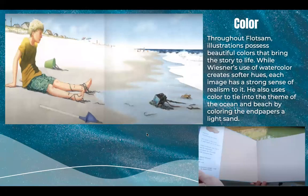Throughout Flotsam, illustrations possess beautiful colors that bring the story to life. While Weisner's use of watercolors creates softer hues, each image has a strong sense of realism to it. He also uses color to tie into the theme of the ocean and beach by coloring the end papers a light sand. So here we can see how realistic the scenes and the illustrations look.